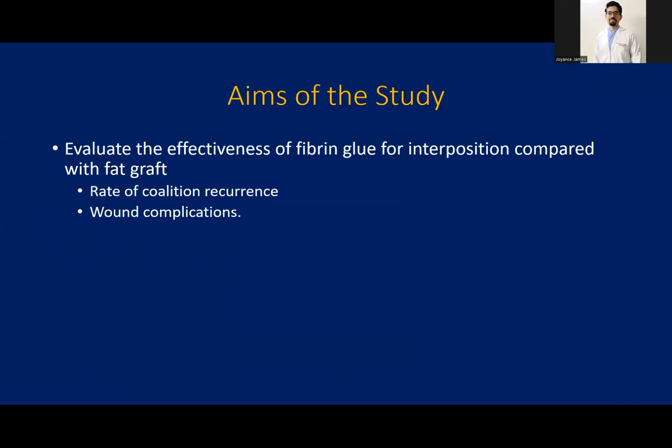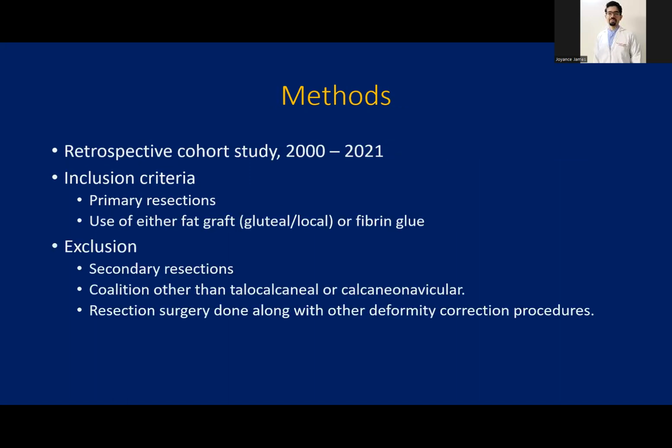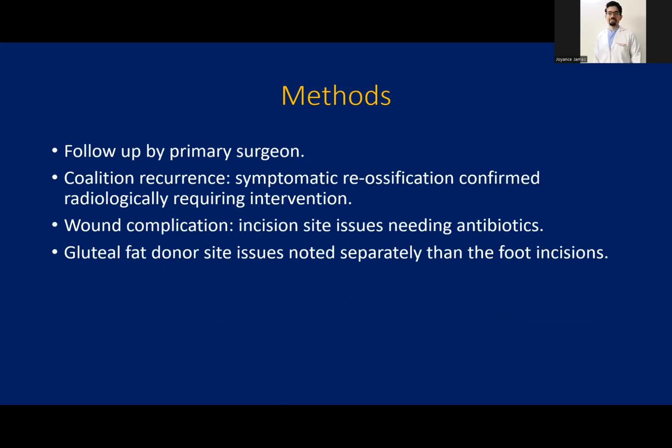So the aim of the study was to evaluate the effectiveness of fibrin glue as an interposition material when compared with fat graft, and they compared the rates of coalition recurrence and wound complications. So it was a 22-year retrospective cohort study, and they included feet which underwent primary resections, and the interposition materials were either fat graft, which were either gluteal or local fat, or fibrin glue. And they excluded the feet which underwent secondary resections, or they had coalitions other than talocalcaneal or calcaneonavicular, and the resection surgeries which were done along with other deformity procedures.